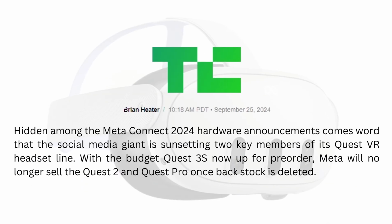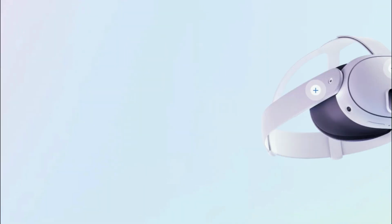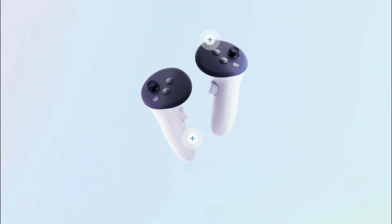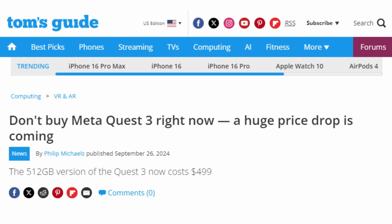At the same time, Meta's shaking up their VR lineup. They're saying goodbye to the older Quest 2 and Quest Pro models. And if you've had your eye on the standard Quest 3, there's good news. Its price is dropping from $649 to $499.